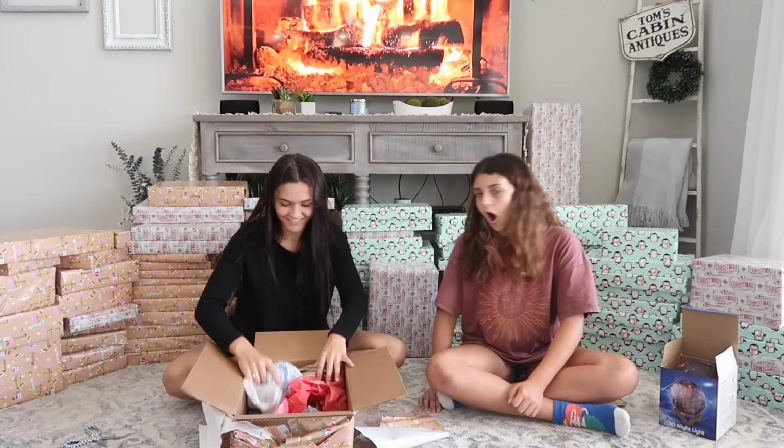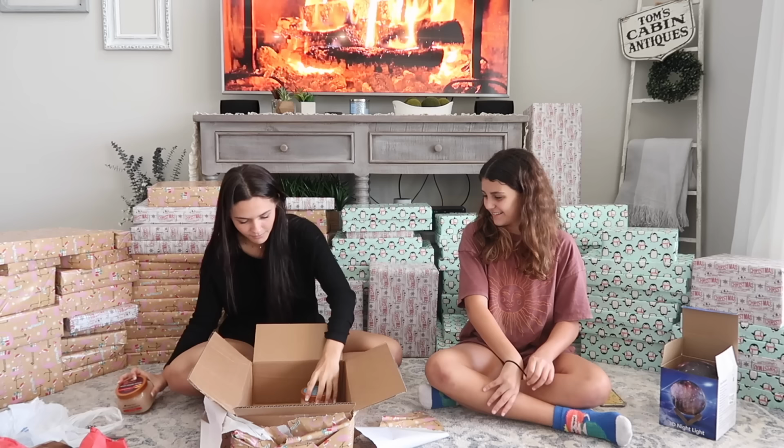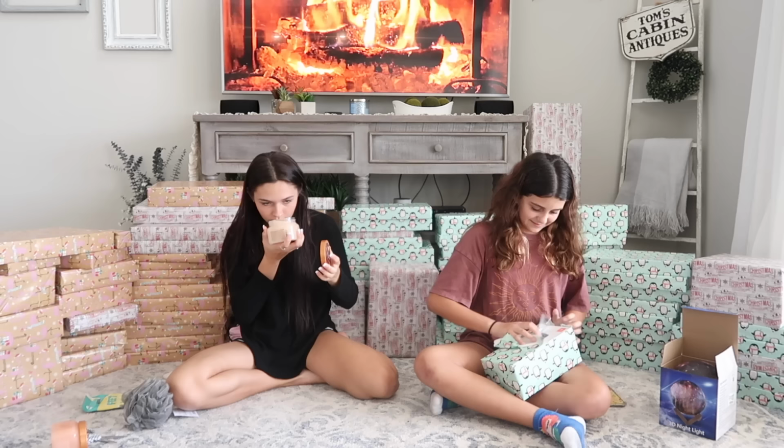Ooh. So I needed this. I got tropical mango sugar scrub. Then I got the vitamin C sugar scrub. I got a loofah. Ooh, and look at those. Oh, they're gonna peel. Then I got the feet masks. Hey! I thought it was. Yay!